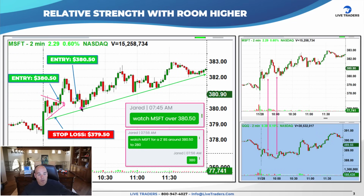All right. So my point that I'm making here is this. I am looking for this pullback entry on the first or second bar of the pullback. In fact, I'm looking for the pullback entry while it's still going higher over here. That's how people always go, well, how did you know that was going to happen? I didn't know it was going to happen. I just wanted that to happen. And if it happened, we would be ready for it, right?